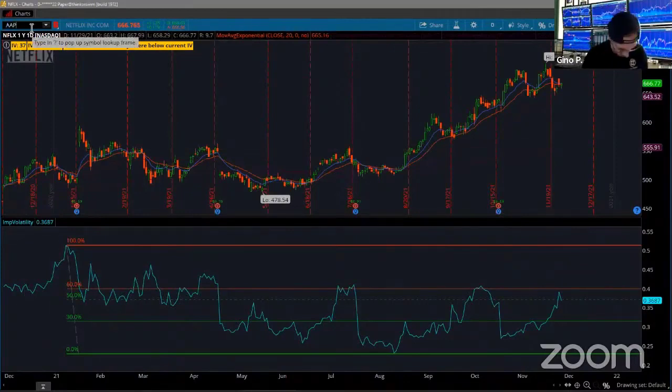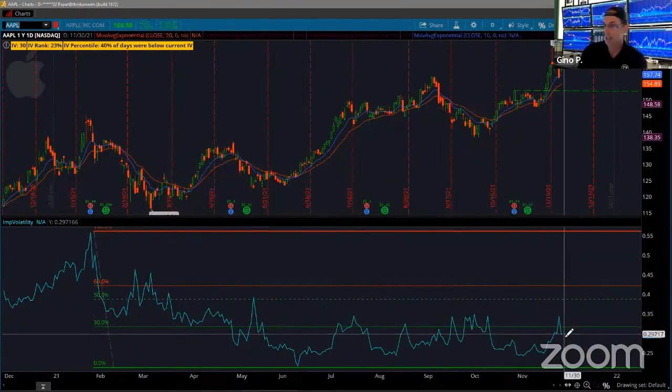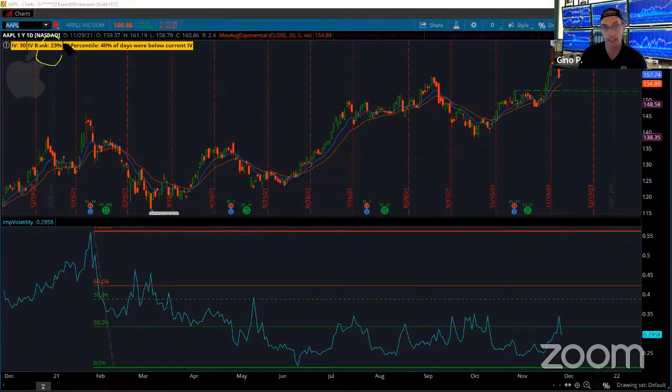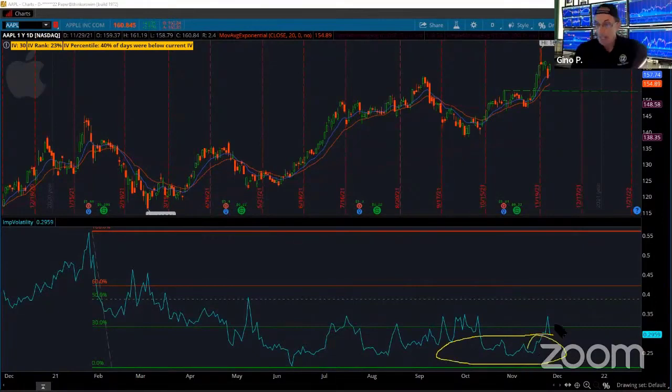Let's do Apple. When I hit Apple here, Apple is down here below the 30%. And if you look up here on the left-hand side, it's 23%. It's below 30. You can see it right here. 40% of the days are below the current IV, which isn't a lot, but that's where it spends its time, right? This would be a buying strategy, a debit.